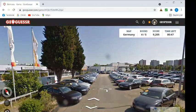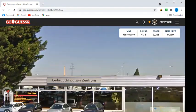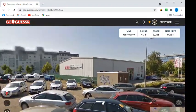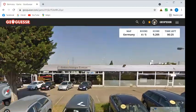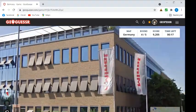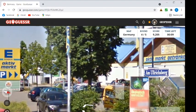Volkswagen, they've come up numerous times before in the stream, particularly in Latin America, where they have a strong love affair with Volkswagen. But here we can actually see a Volkswagen dealership in Germany itself. At least you're allowed to see Volkswagen. They have nothing to hide. Let's see, Edeka Aktivmarkt.